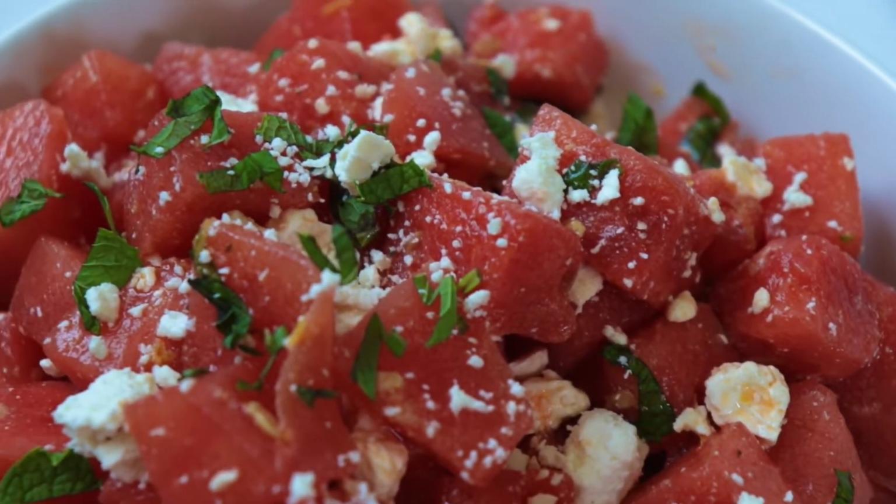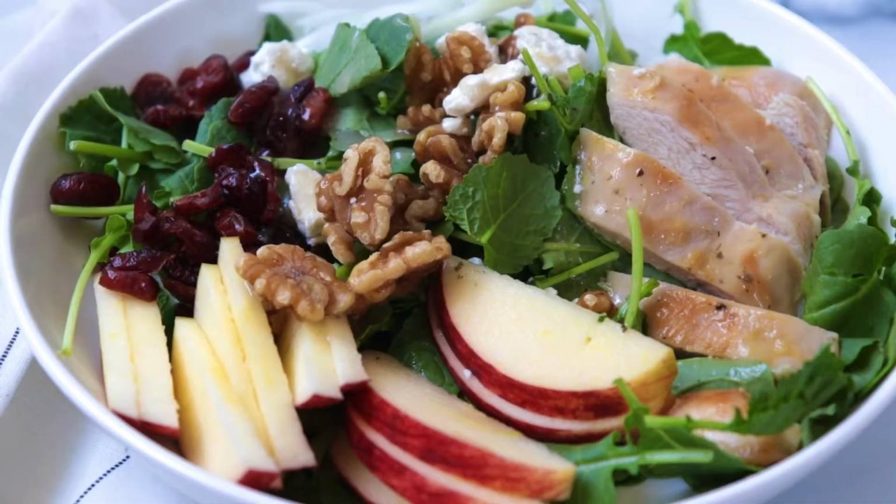The 3 salads I'm going to be sharing with you today are the watermelon feta salad, the chicken blueberry goat cheese salad, and the chicken apple walnut salad.